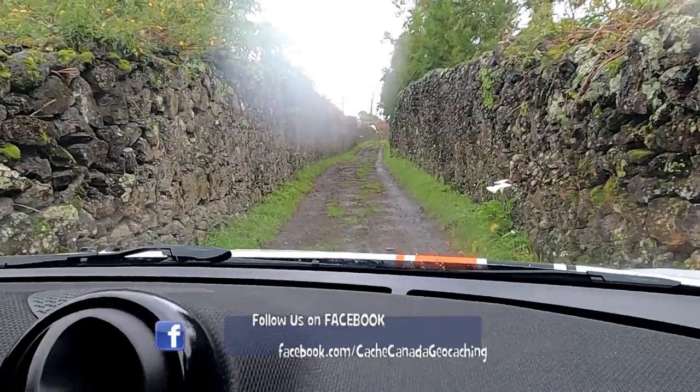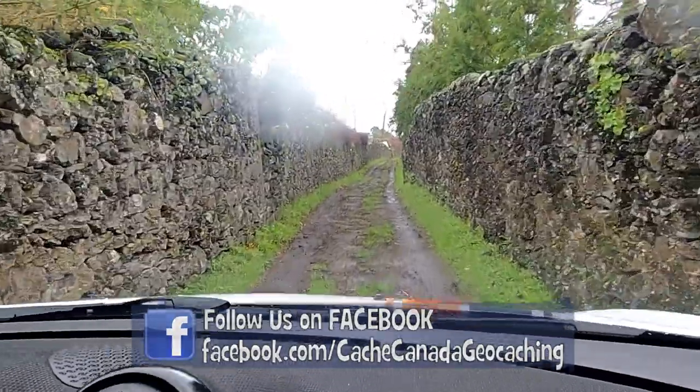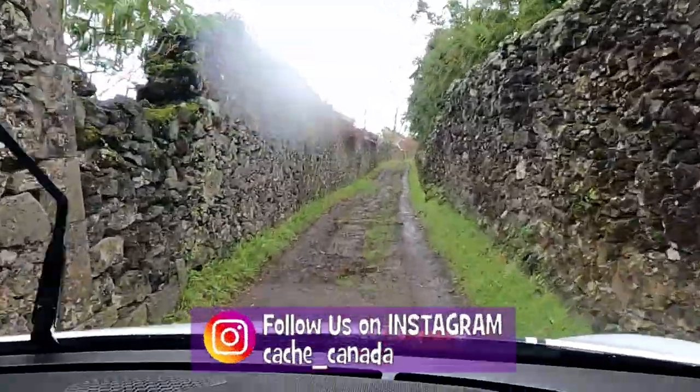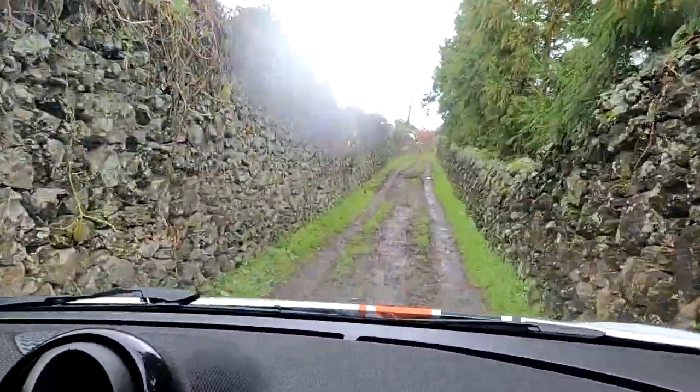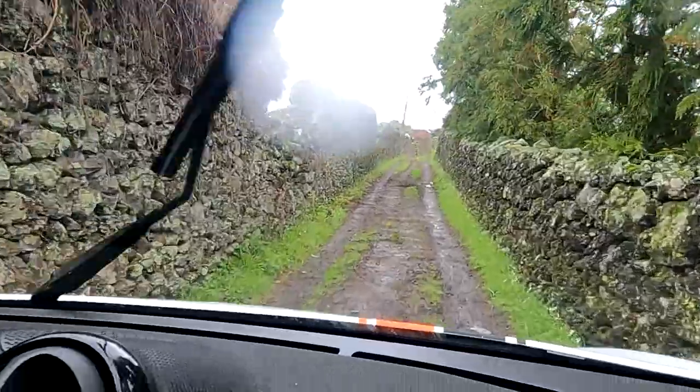Okay. When we get there, how are we supposed to get out? Never thought of that till now. It's 90 meters. Yeah, well, maybe they'll open up. There'll be a turn up there.